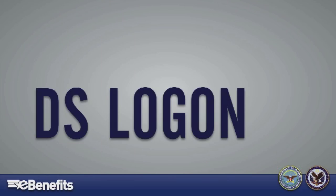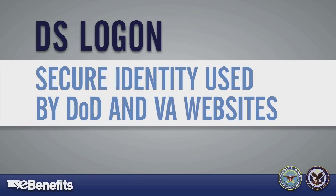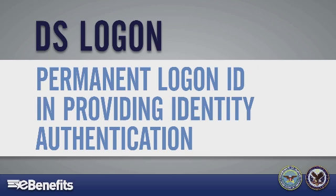A DS logon is a secure identity, username and password, that is used by various DoD and VA websites, including eBenefits. If you are already registered in the Defense Enrollment Eligibility Reporting System, known as DEERS, you are eligible for a DS logon. Once you have a DS logon, it is your permanent logon ID in providing identity authentication.